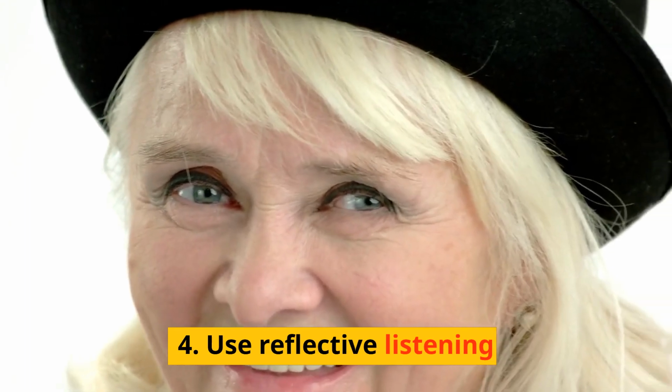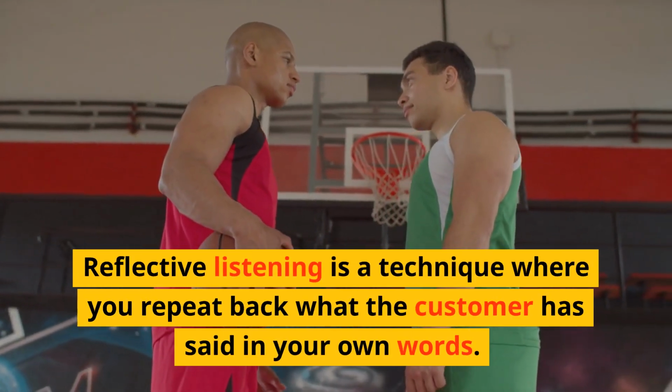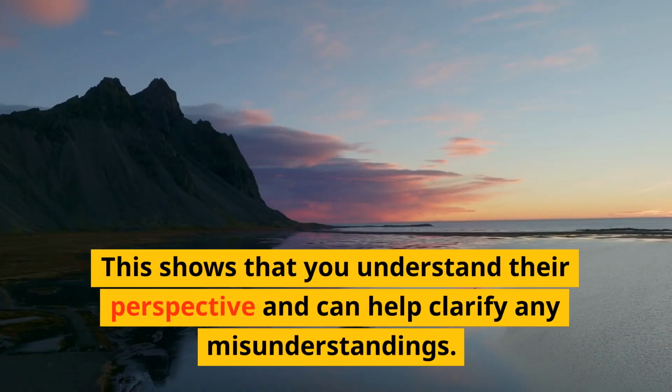4. Use reflective listening. Reflective listening is a technique where you repeat back what the customer has said in your own words. This shows that you understand their perspective and can help clarify any misunderstandings.